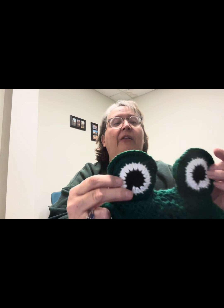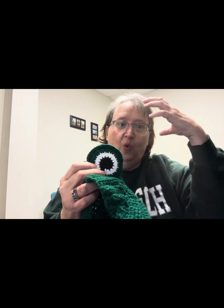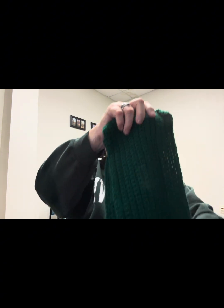I just winged it. If I do another one, up here around the eyes, you can see I put an extra row to give it some, might do an extra row or so up there to give it a little more round, pop out definition. So that was my attempt at a free-handed Scooty that looks like a frog. So we'll see what happens with that. I might do another one. We'll see what happens.